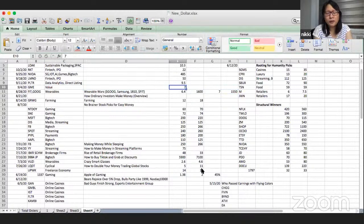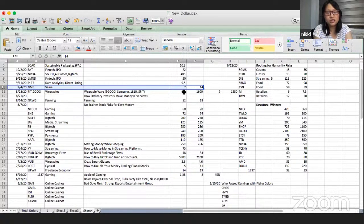GameStop, we actually were buying this at about 6.78, 6.7770. Right now, GameStop is at about $14. This is actually one of our biggest hits. But actually, guys, on GameStop, if you were listening to our classes, we were buying that even as low as $4. Some of us $4, $4.70. Before that $6 breakout. And of course, Michael Burry has had GameStop since $3.50, $3.30.